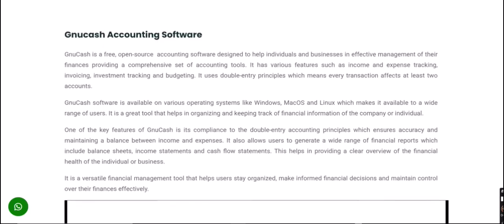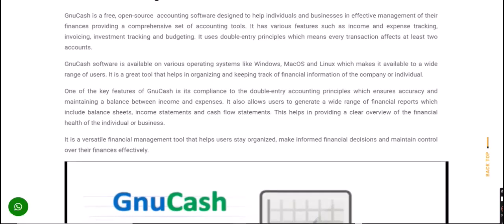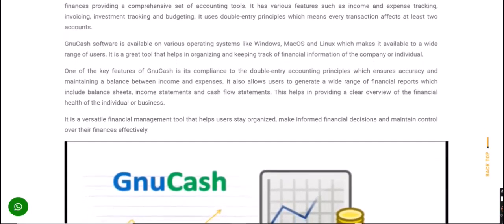As an accounting software expert, I'm here to provide a balanced perspective on whether GnuCash is a suitable choice for your small business. What is GnuCash?